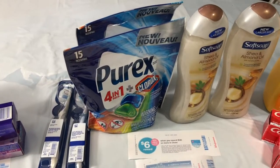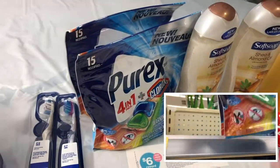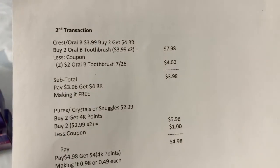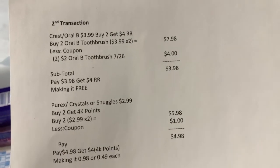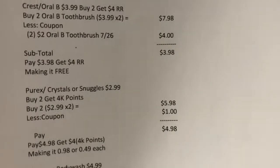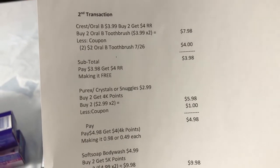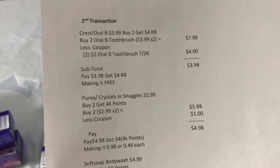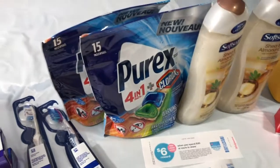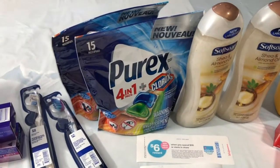And then I also got the Purex 4-in-1. It's also on sale for $2.99. So I picked up the 4-in-1 packs. Buy 2 and you get 4,000 points, or the equivalent of $4. So the 2 are $5.98. And then I only have one coupon. It's $1. So I paid $4.98 and then I get back 4,000 points, or $4, making it 98 cents for 2, or 49 cents each. So it's a very nice deal for the 4-in-1 Purex. I used my 50 cents coupon last week. That's why I paid a little amount of money on that.